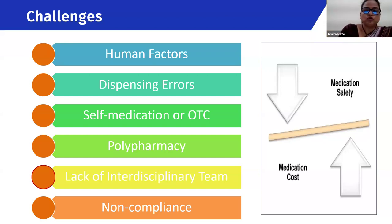Yeah, Purba, like you said, regarding self-medication and over-the-counter medication, the patient goes to the pharmacy and takes medications from the pharmacy. If they want some antibiotics or they have a fever or a running nose, they take a course of antibiotics from the pharmacy. That causes so many challenges when they come to the hospital. Starting an antibiotic will be a problem, and the doctor faces so many challenges because one course of medication has already been taken by the patient.